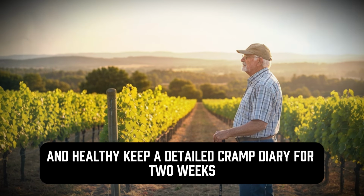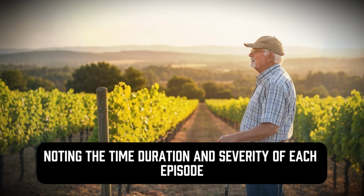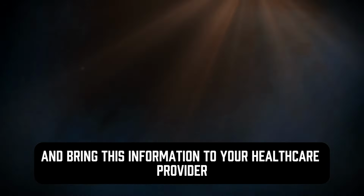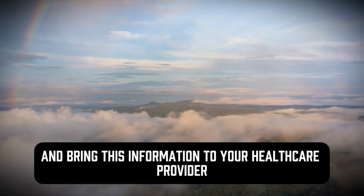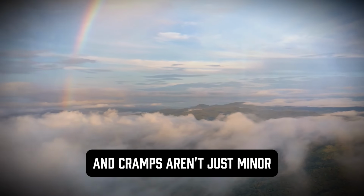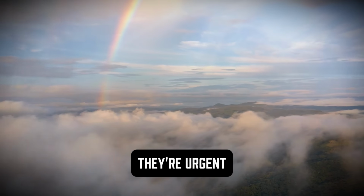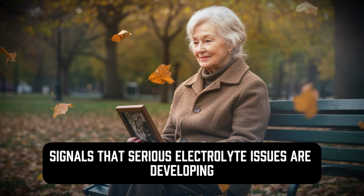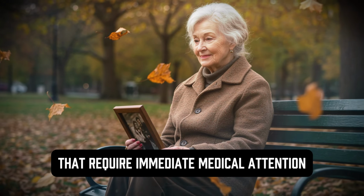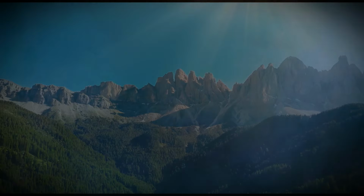Keep a detailed cramp diary for 2 weeks, noting the time, duration, and severity of each episode, and bring this information to your healthcare provider for immediate evaluation and testing. Hand cramps aren't just minor muscle problems you can ignore. They're urgent signals that serious electrolyte issues are developing that require immediate medical attention and intervention.